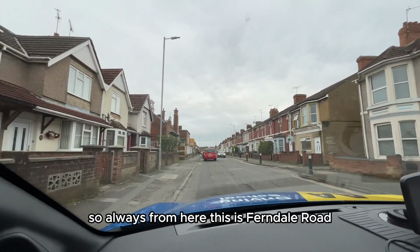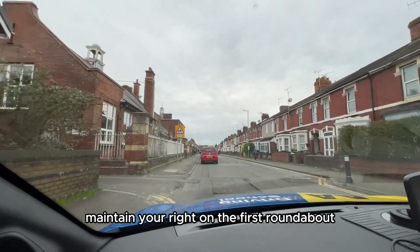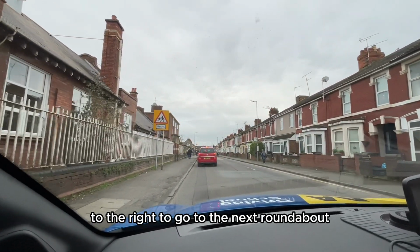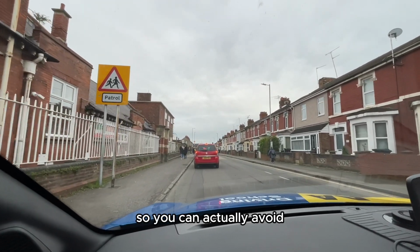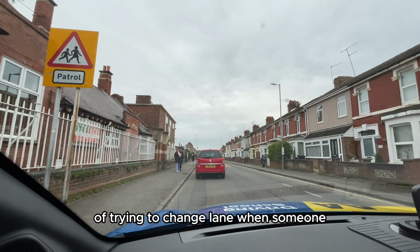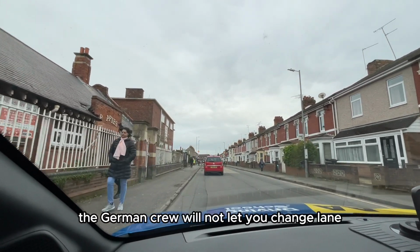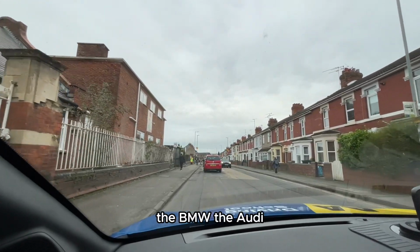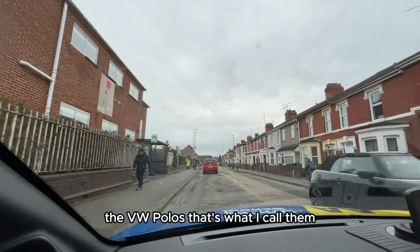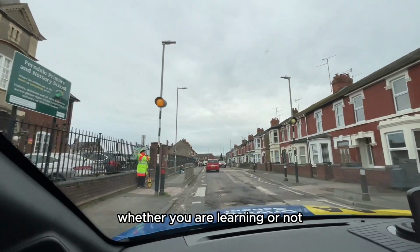So always from here, this is Ferndale Road, maintain your right on the first roundabout to the right to go to the next roundabout, so you can avoid getting yourself into a situation of trying to change lane when the German crew will not let you change lane. German crew are the Mercedes, the BMW, the Audi, the VW Polos. That's why I call them that, because they don't care whether you are a learner or not.